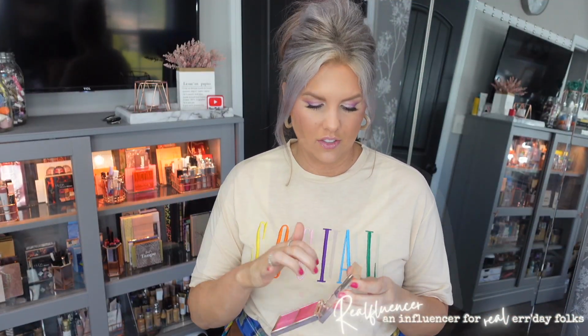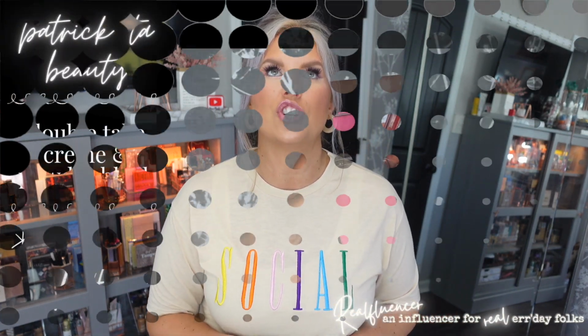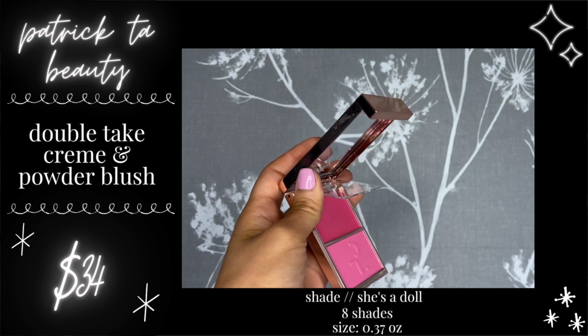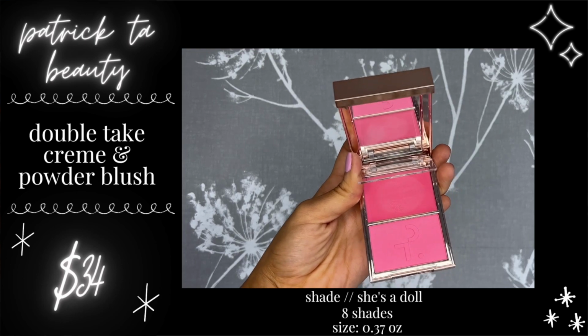So literally everybody talks about these Patrick Ta blushes. These are the Double Take Cream and Powder Blush. This one's in the shade She's a Doll. Of course, I'm sure you've heard about these. They really are that good. And I was sort of surprised.